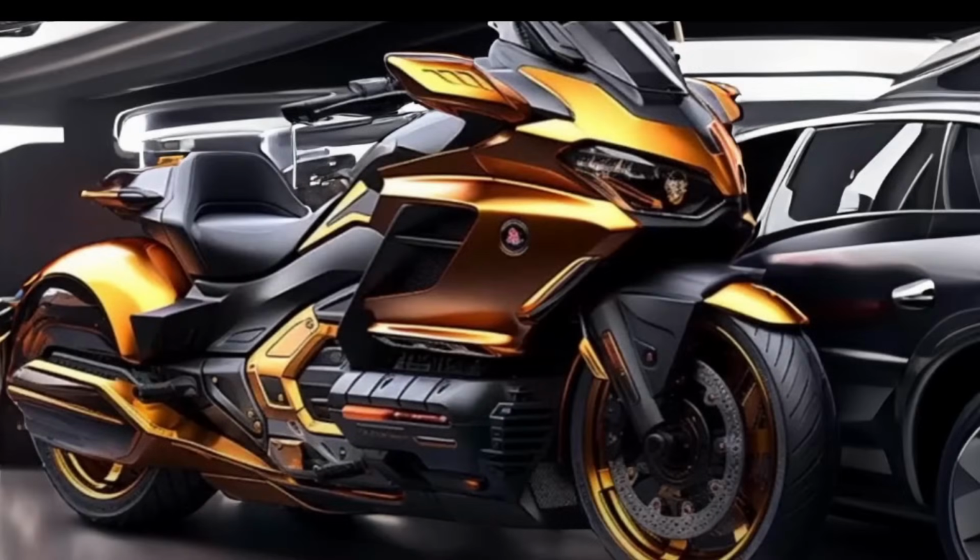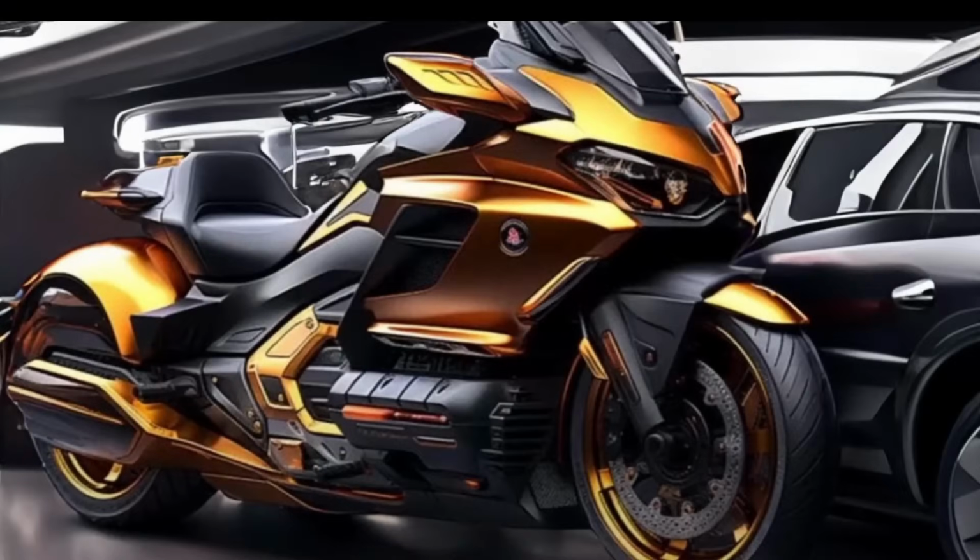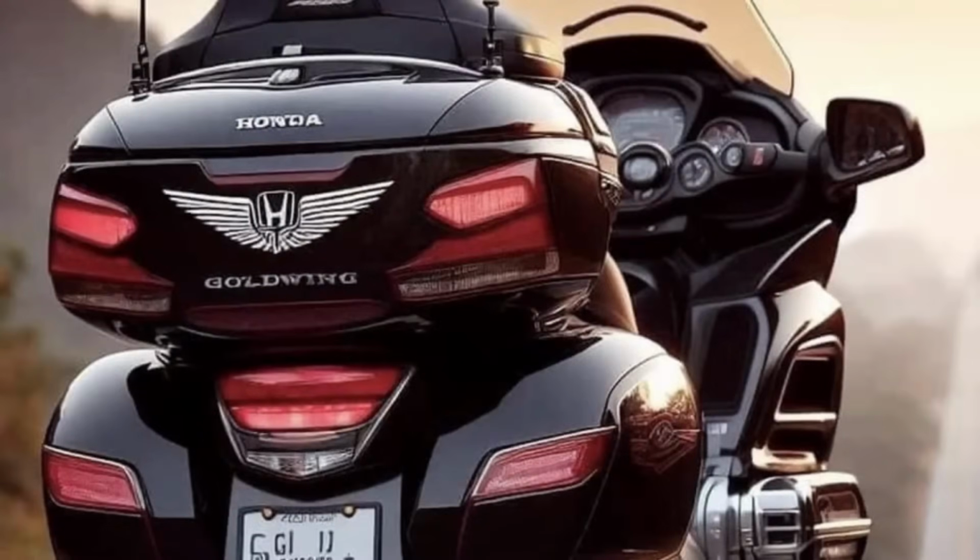Here's another photo that's online. Now, this may be some type of concept that's floating around, but online it shows the 2024. This is also not the 2024 Honda Goldwing. This is a fake photo. Here is another picture that somebody sent out about a 2024 Honda Goldwing. This is also not true. Now, these may be concepts in the future, but these are not the 2024 Honda Goldwing. So I just want to put that out there to anybody that's watching this video. If you see these photos, this is not the 2024 Honda Goldwing.